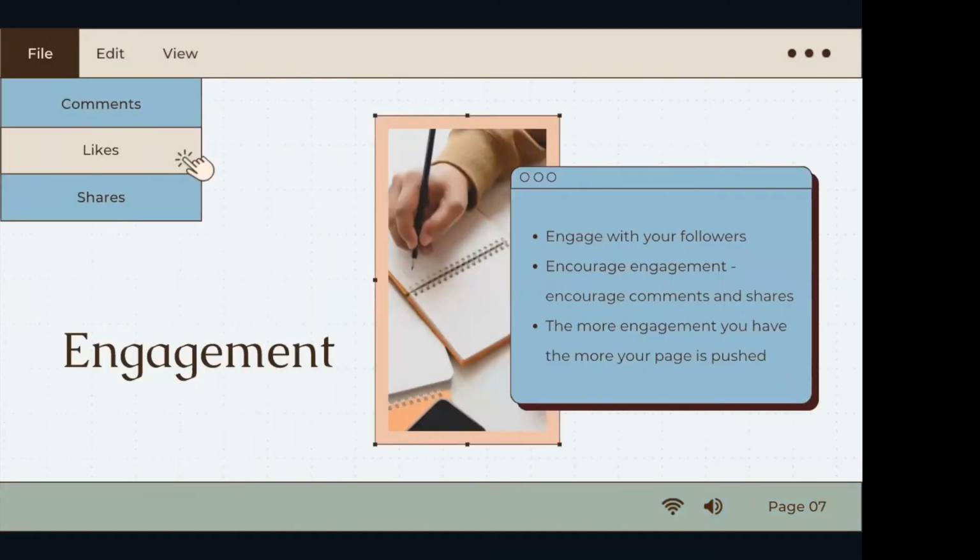Engagement is incredibly important. This is how your page gets pushed into people's feeds. I'm sure you've seen on Facebook where it will say, like, so-and-so liked this post. That's a form of engagement. You really want to encourage comments and shares the most though, because that will get you a farther reach on Facebook.